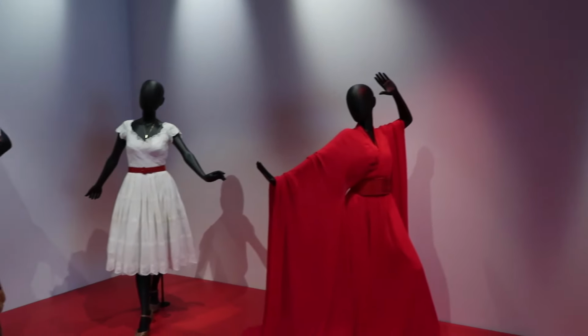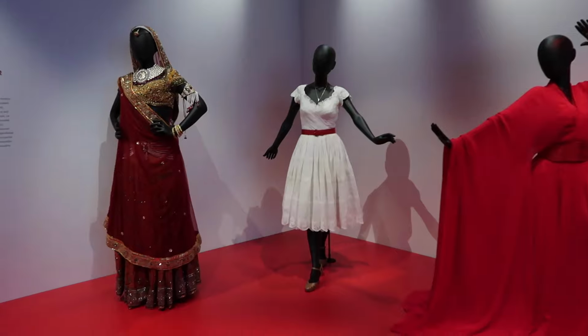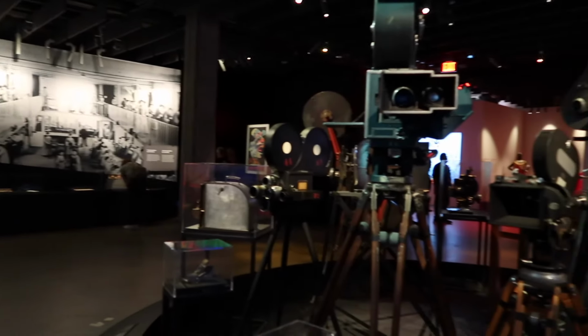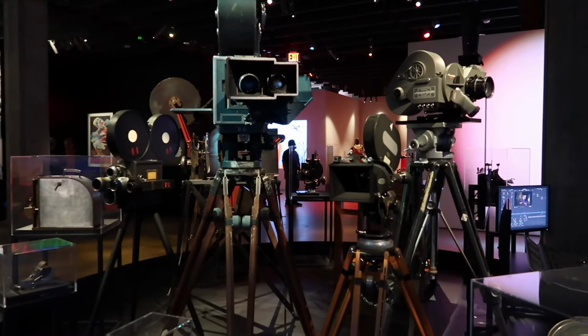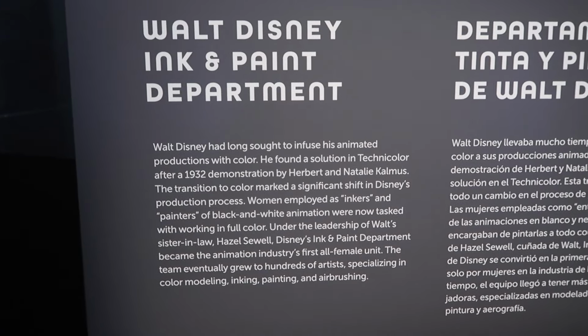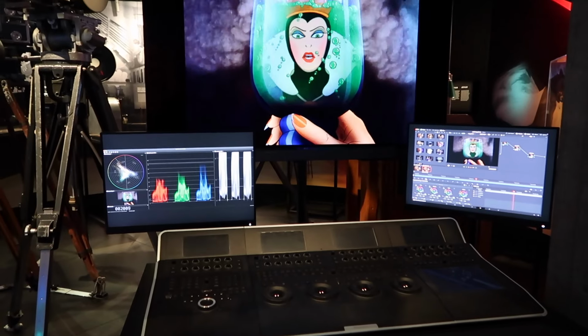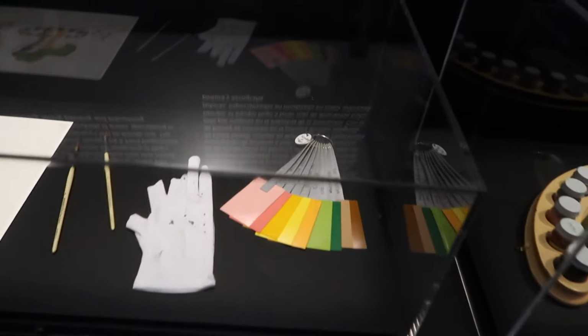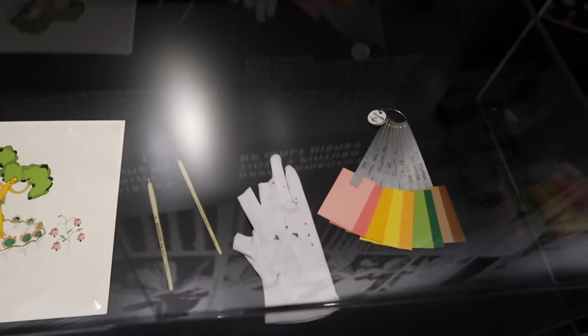Story, and showcased a bunch of colorful costumes, including Maria's dress from West Side Story. It also gives us a brief history of Walt Disney's rise to power, their ink and paint department, and what tools the animators had to use to bring some of their earlier short films and features to life.